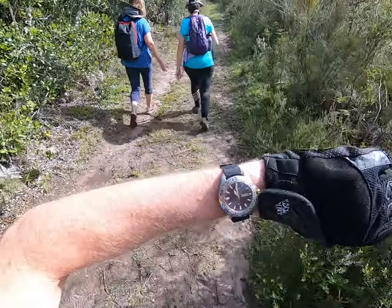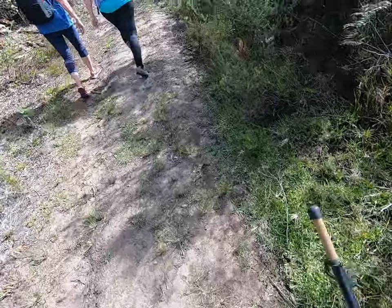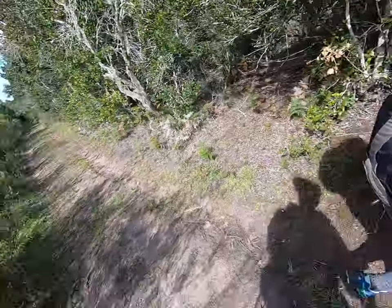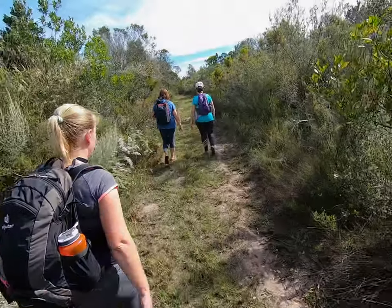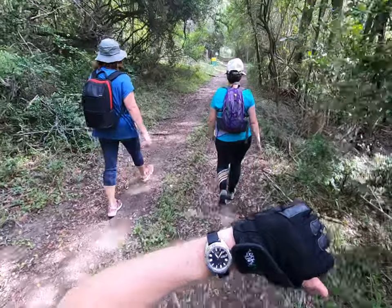Okay, it's about 11 o'clock. We've had a nice long break and a bit of a picnic recharge. And that was under the trees over there. It's just past, going on to 10 past 11.